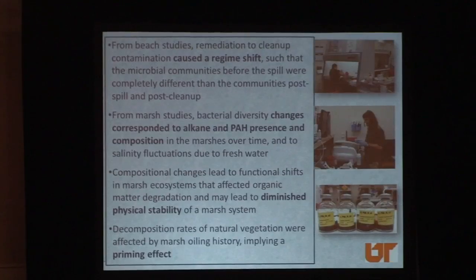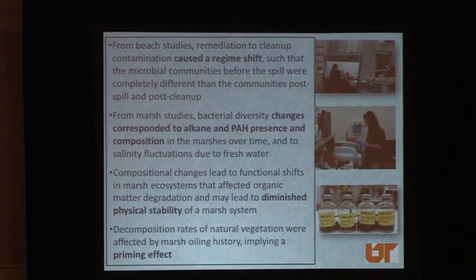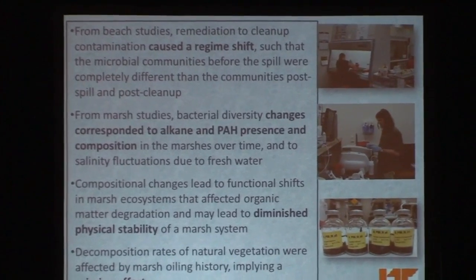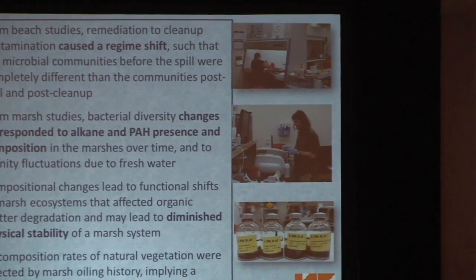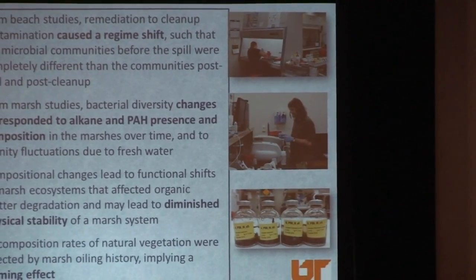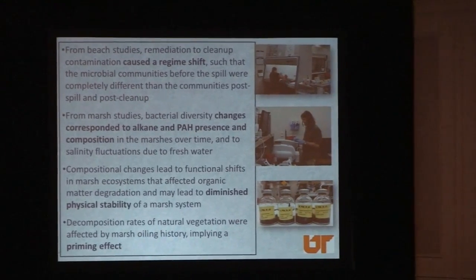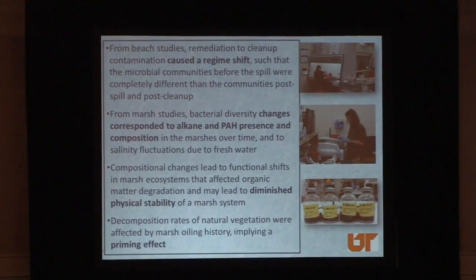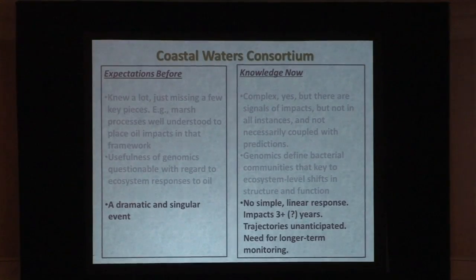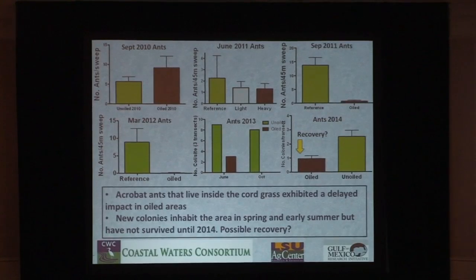But we have found out since then, by including several microbial community people in our studies, that we've learned a whole lot about the composition of the bacterial community, how it relates to the organic condition of the soils, and how that would relate to the possibility for erosion. So it's a very good link. You can see some priming effect of some of these marshes just by looking at the microbial communities. It was not an immediate response, and it was not linear. We saw lots of changes over time.